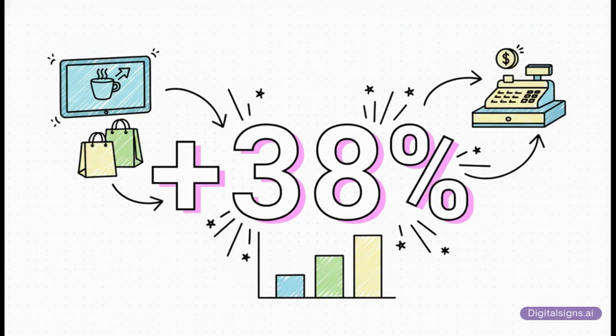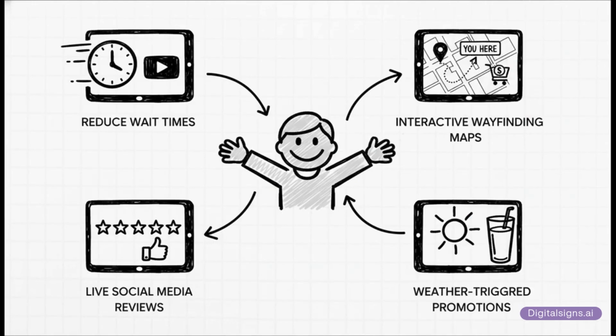Let's talk numbers for a second. Research shows that just by placing a digital sign promoting one specific item right there at the point of sale, you can increase its sales by a massive 38%. That is a direct, measurable return on your investment, just from making your content dynamic and relevant at the right moment. And it's not even just about those direct sales. Think about the whole customer journey. Screens can make a long line feel way shorter by showing some entertainment.